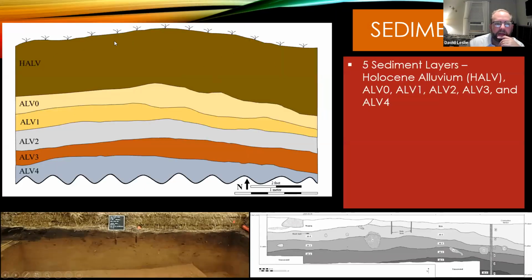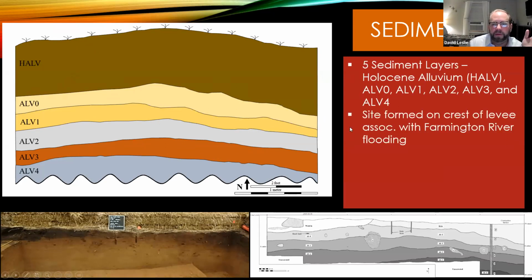These are the soil profiles. So this is the original ground surface with the nice little grass here. That's the Holocene alluvium, ALV 0, 1, 2, 3, and 4. I mentioned before, we just gave this nomenclature to the soils as we excavated them so we could keep track of the different sediment packages and those that had artifacts within them.